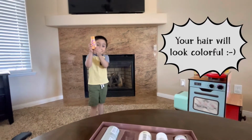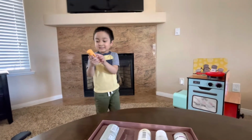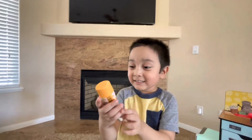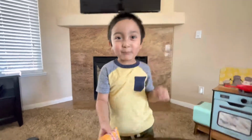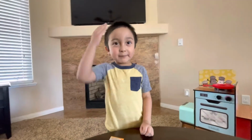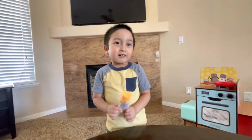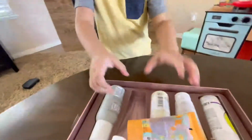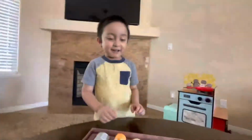It will make my hair colorful because the packaging is colorful. Is that so? Yes, see this? Okay. It's colorful. So how to use that? You just put it in your hand and do it with this, Mom. Okay. And Mommy said, here we'll get a colorful, Mom. Okay. Look, just put it back like this. See? How about... What's next?